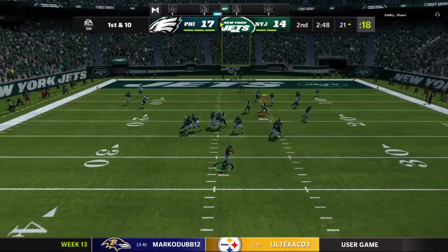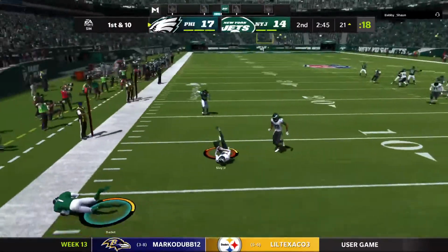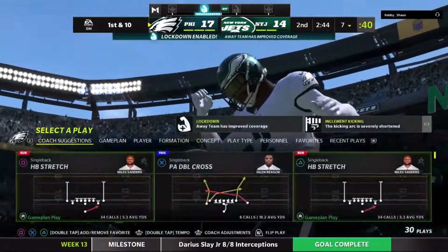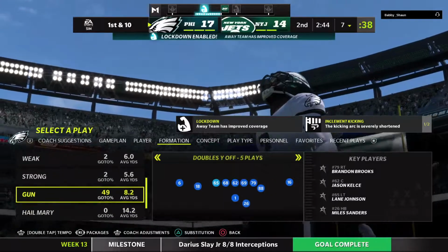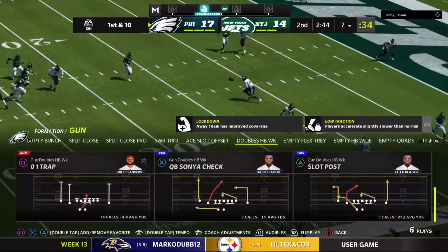On 1st and 10, it's Wilson. And he fires one that's intercepted. Darius Slay with a pick. And the Eagles are going to have it here as they'll start at their own 7. Second interception for him now here in this first half.